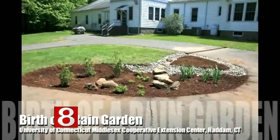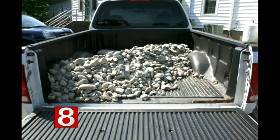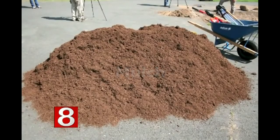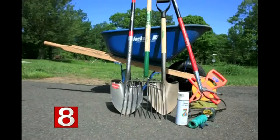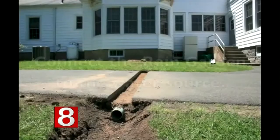Got it. All right, Mike, we have a video that we're going to take a look at, but how do you install one of these? Well, there's a lot of planning that will go in ahead of time. Not every site is perfect for a rain garden, and we have some tools to help people make sure they're picking the right spot. Okay. So this little video is showing you some of the things that you need ahead of time, and the time lapse will start here in just a second.